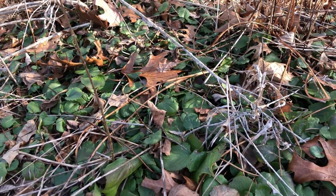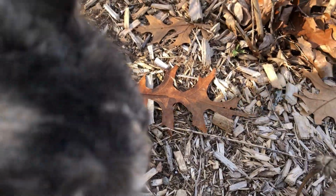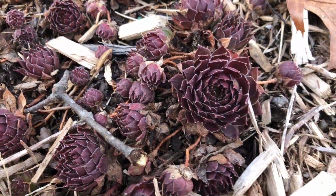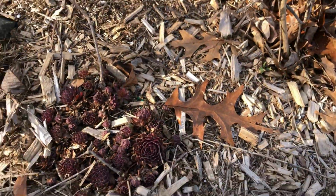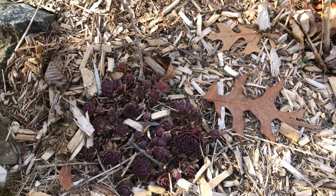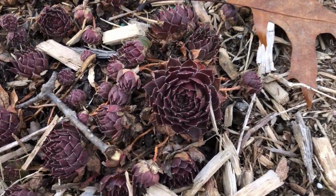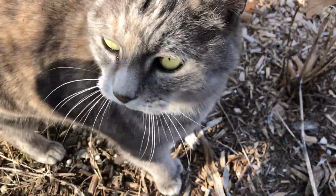Leopard's bane's taken over all of the hens and chicks. They look so pretty in the wintertime. This is one of the chick charms right here. Look at that. This is the time of year to identify those areas that you want to see something when you go outside, and then decide what is it that you want to see. But I love to see the hens and chicks. Sempervivums.